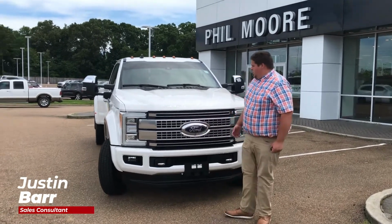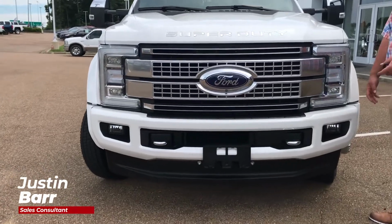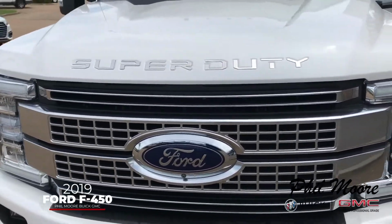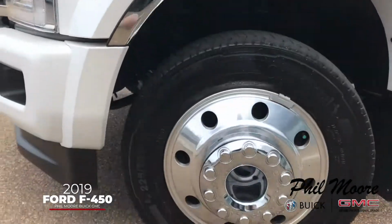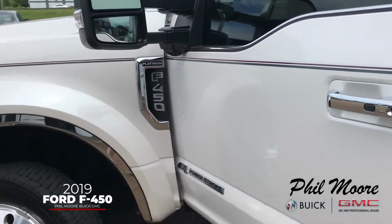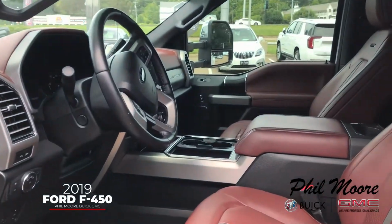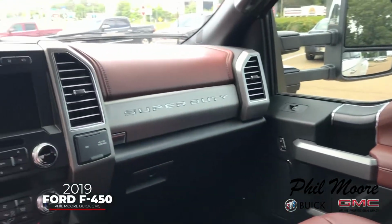I'm showing you this 2019 F-450 Platinum. It's got a 6.7 engine in it. The truck only has 11,000 miles on it. It comes with every feature that you can think about: park assist, rear cross traffic, driver aid. It does have your sliding running boards. It's got the full panoramic roof.